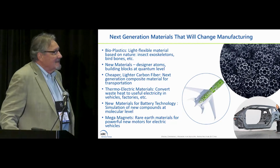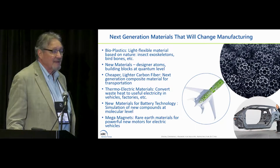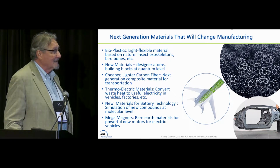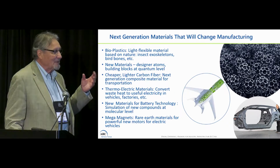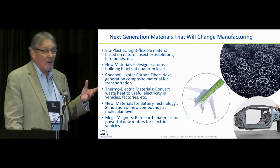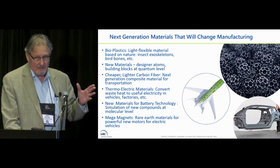There's going to be a whole range of next generation materials that are going to change manufacturing. It's going to change the industries themselves. We're going to see the emergence of bioplastics, light, flexible materials based on nature itself, based on things like the structure of bird bones and exoskeletons and so forth. Aircraft designers like Boeing and Airbus are already doing this, already designing.